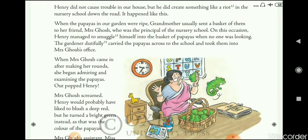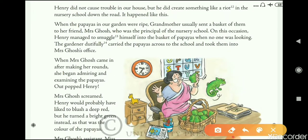When the papayas in our garden were ripe, grandmother usually sent a basket of them to her friend Mrs. Ghosh, who was the principal of the nursery school. When the papayas were ripe in their garden, grandmother, the narrator's grandmother, sent the papayas to her friend Mrs. Ghosh. And who is Mrs. Ghosh? Mrs. Ghosh is the principal of the nursery school.